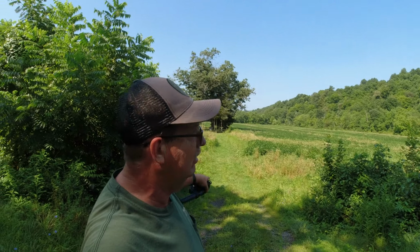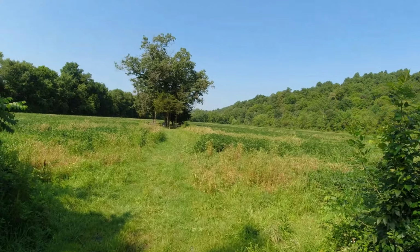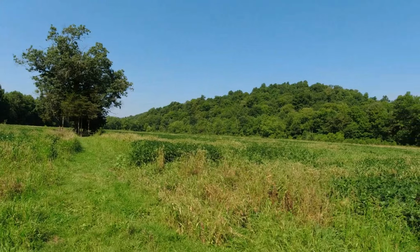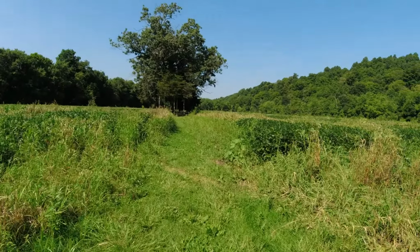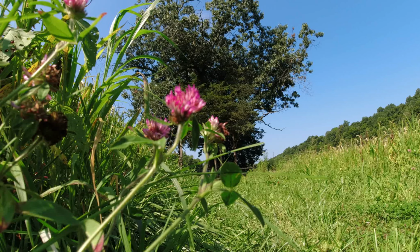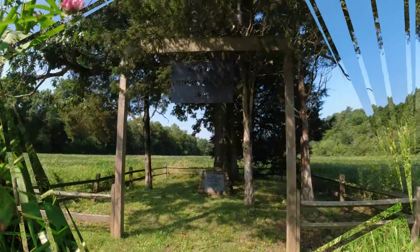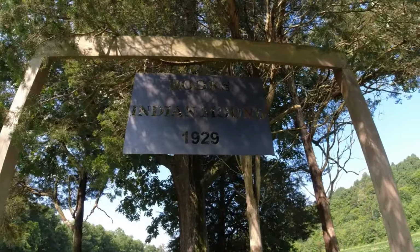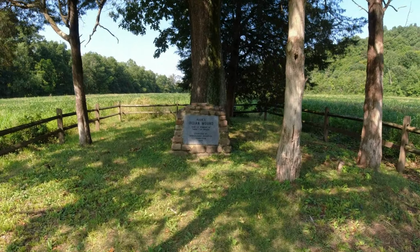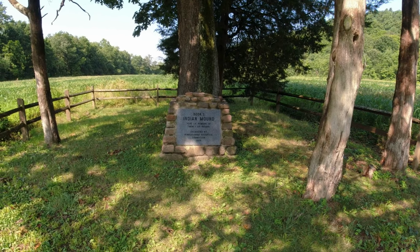So we are here at Books Indian Mound. Welcome to another adventure. And you can see it right back here. So we'll walk back and take a look. Books Indian Mound, 1929. Here lie the remains of 26 Indians, excavated by Pennsylvania Historic Commission. Wow.